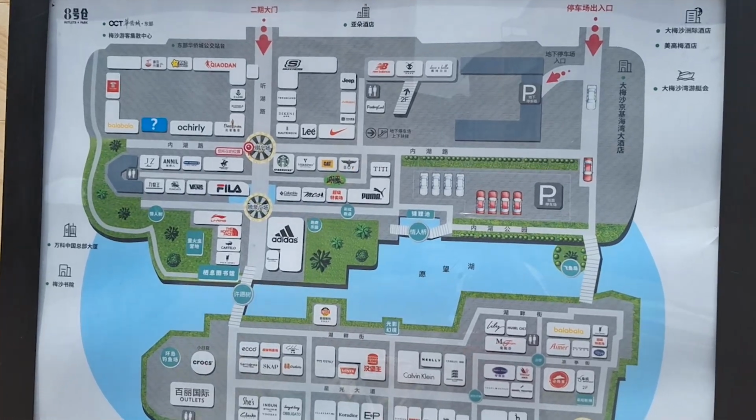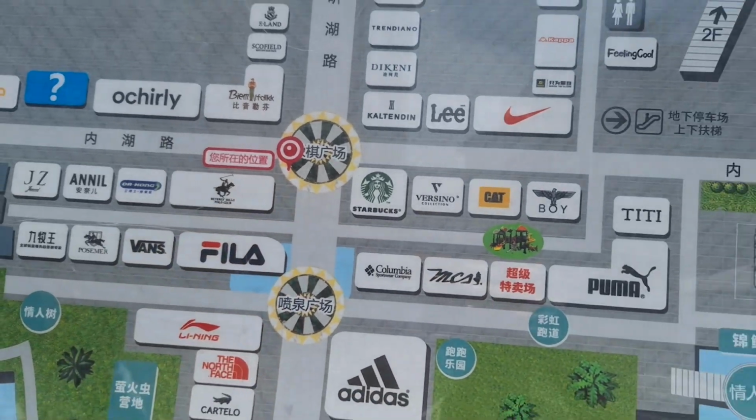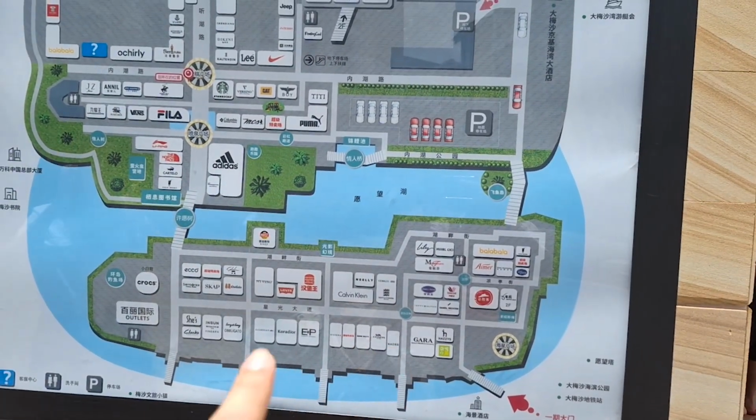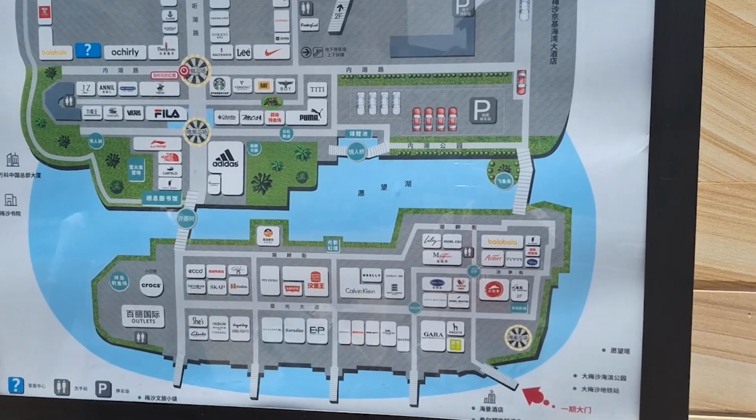Ah, I found the map. So just now where I showed the video, I'm over here. Hey, I think we can go down. There's another like port or small island where there's also another row of shops. So we are going there. Let's cross the bridge.